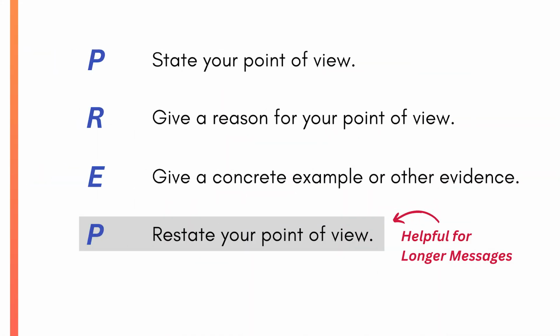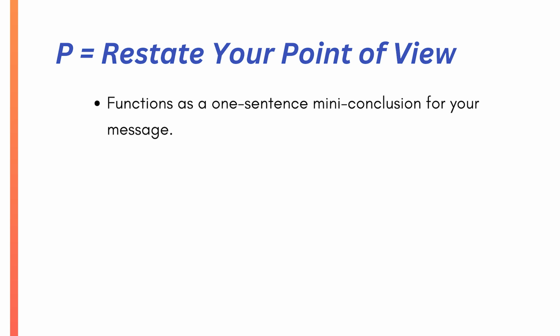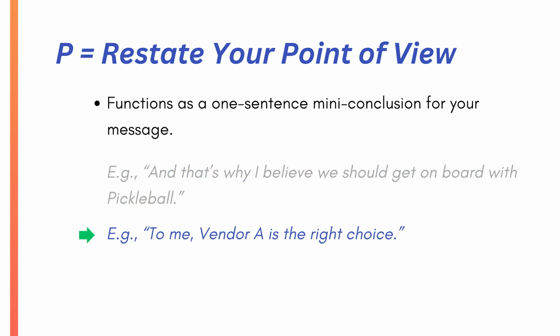But now because your message is a bit longer, this justifies adding the second P to the end. This is where you restate your point of view. The second P, if you think about it, functions as a one-sentence mini conclusion for your message. You might reword the second P a little differently than the first, but it must reiterate your original point of view to show that you're finished talking. I would say, and that's why I believe we should get on board with pickleball. Or, to me, vendor A is the right choice.